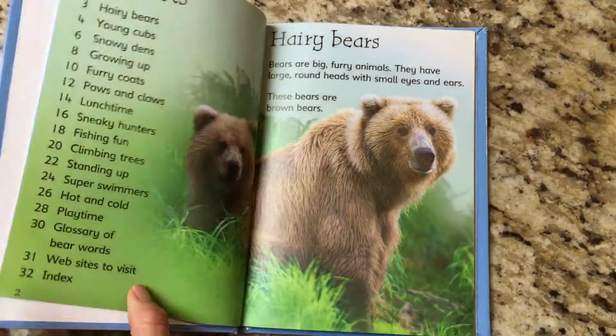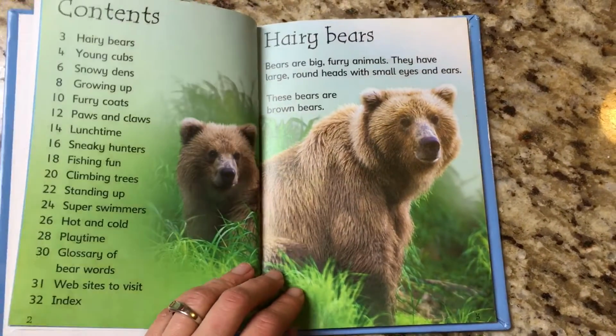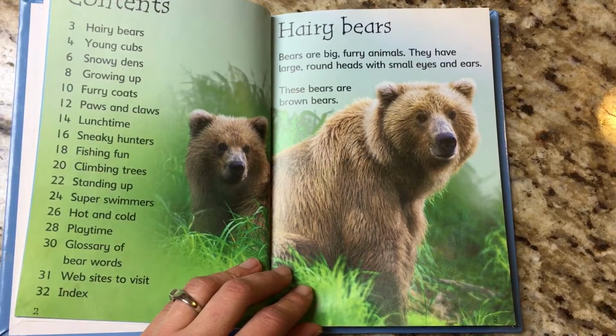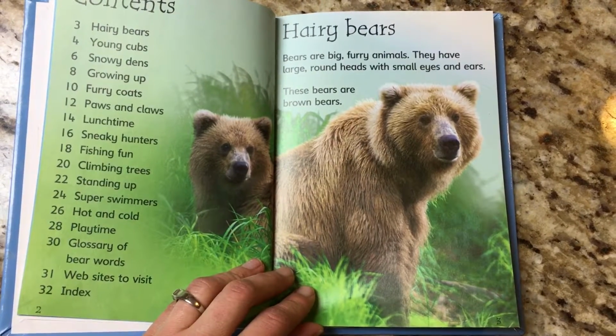Bears. Hairy bears. Bears are big, furry animals. They have large, round heads with small eyes and ears. These bears are brown bears.